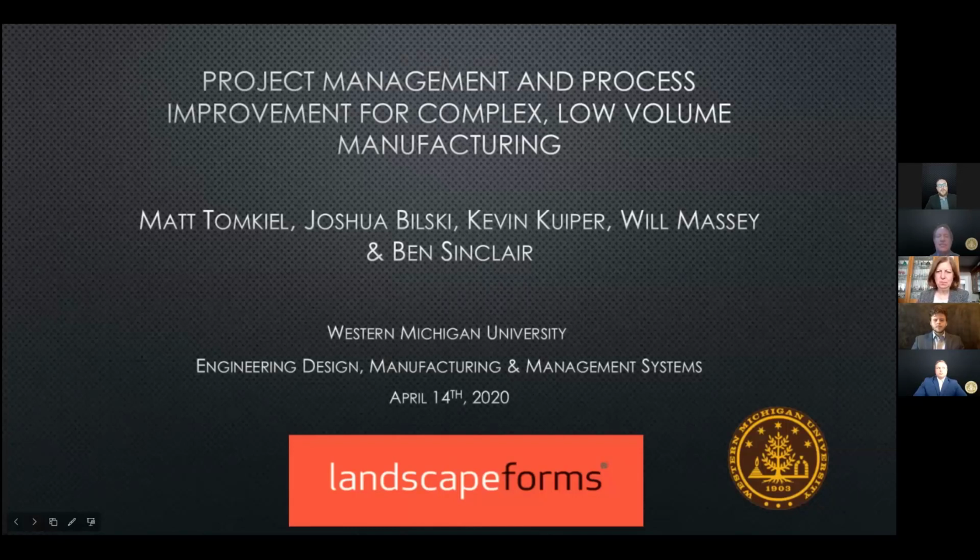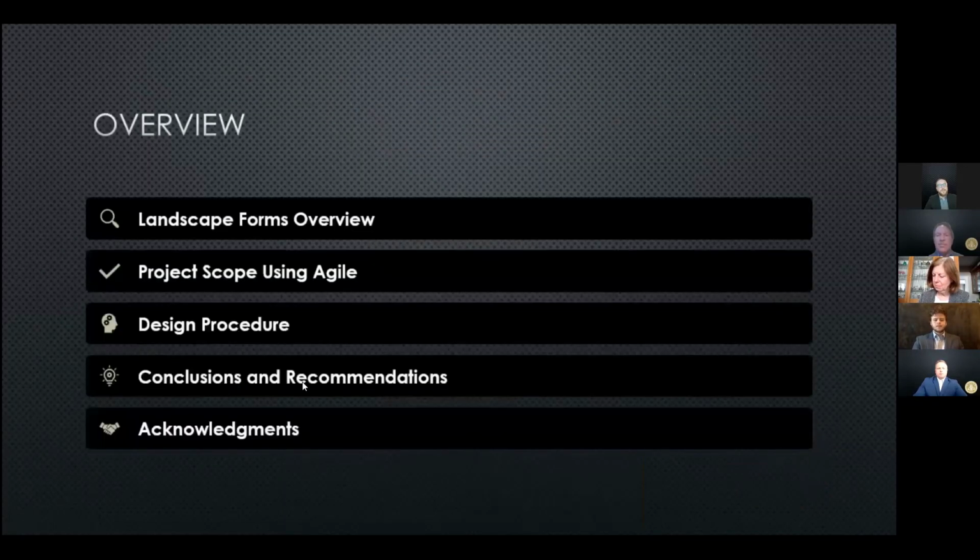We are the project management and process improvement for complex, low volume manufacturing group, working with Landscape Forms Studio 431 department. Included in this group are myself, Joshua Bilski, Matt Tomkiel, Will Massey, Ben Sinclair, and Kevin Kuiper. Just a little overview of what is going to be included within this presentation.